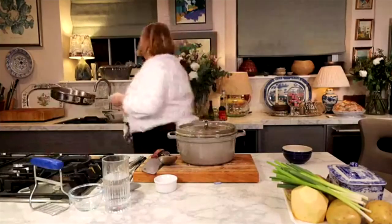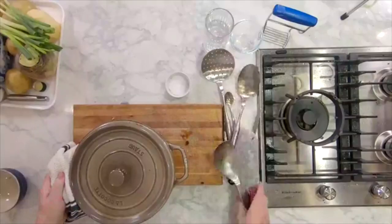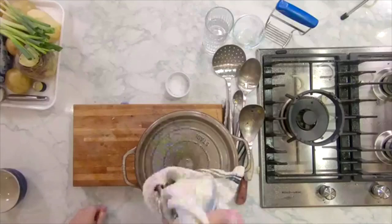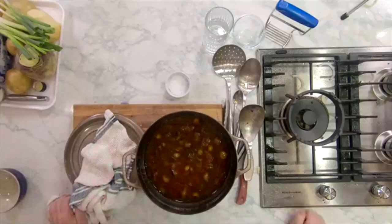Right. Now just do this, so it's not too much mess, is it? So here we go. Take this off. Right. I'll put it here. Ready? Yum!